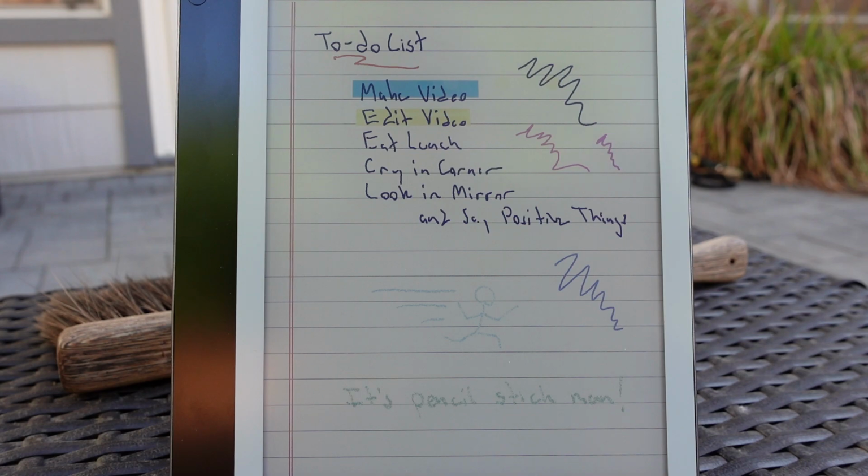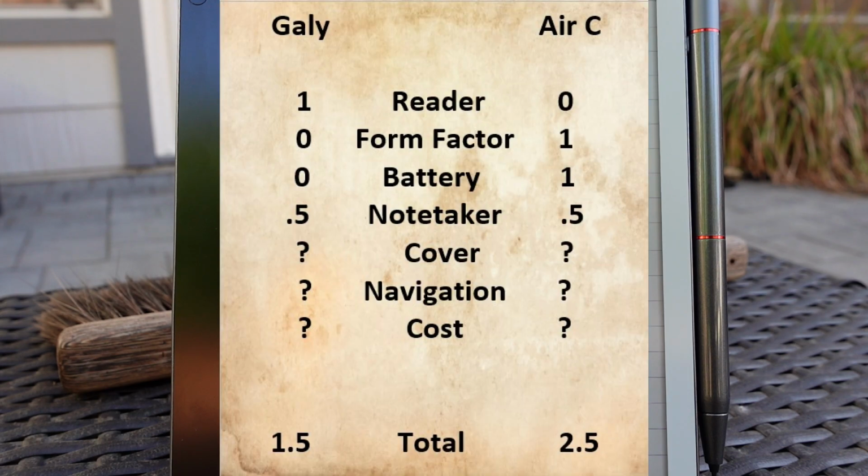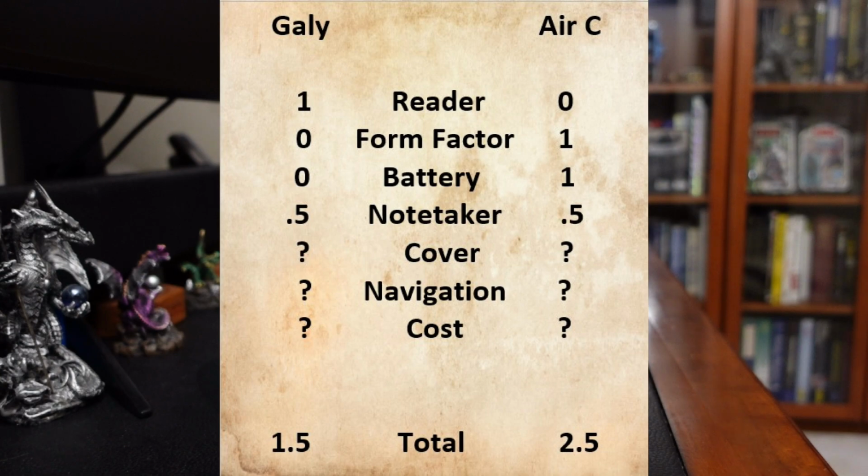And so I'm going to score this as a tie, because both devices are equally capable of doing what I would expect of a note taker as a secondary function. Perhaps that's a bit controversial, but that is my thought process. Given that, the AirC retains its 1-point lead.